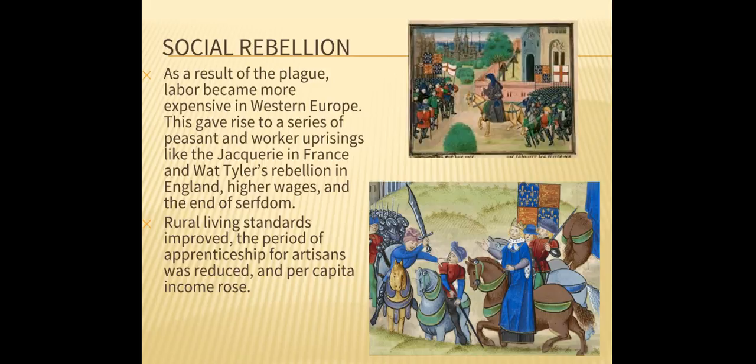The period for apprenticeship for artisans was reduced. Income per capita, or income per person, rose substantially. And you also have the idea of art. Now, obviously, as you can see, these paintings are not done to scale because that guy is not taller than his horse. It is not a pony. This is The Rebellion by Wat Tyler. And when we start talking about the Renaissance in this series, you're going to see the evolution of painting.